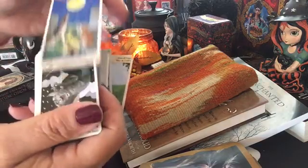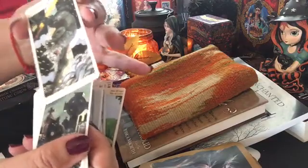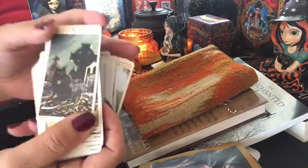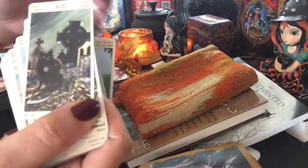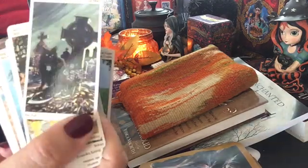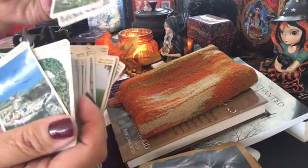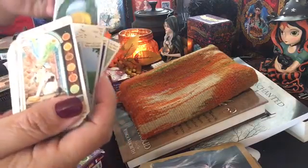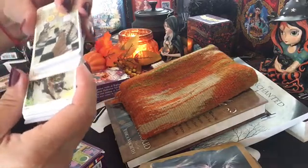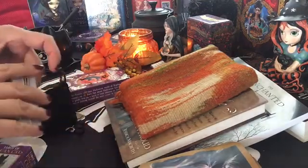Look at the moon. The tower. This makes me laugh, actually. I have it upside down too. The tower. I was playing with them earlier. I like this one. It looks like Jingles, my cat there. She's so mysterious. And this is actually death. This is death, but it looks like my cat. Nothing scary to me. They're very cute. Everywhere there's a cat on this one here. So that's my little deck, the Pagan Cats Tarot.